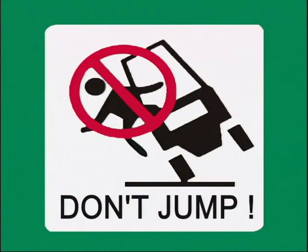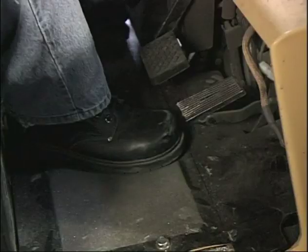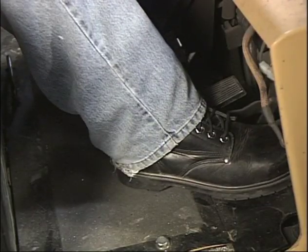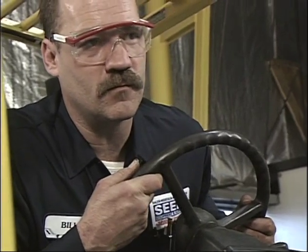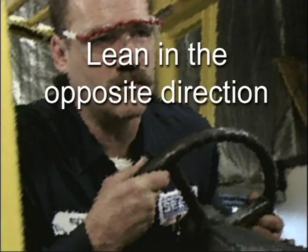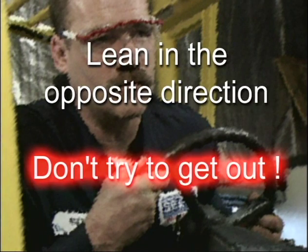You could be crushed beneath the machine. Instead, brace your feet, grab onto the steering wheel, and pull yourself tight up against it. Lean in the opposite direction from the way the vehicle is tipping. Don't try to get out of the forklift until it has come to a complete stop.